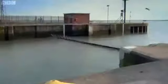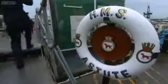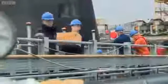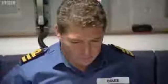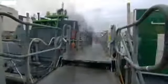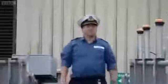With the gate back in place and the dock fully functional, there's nothing left to stop the Astute from finally leaving Barrow, except the weather, and the events of the last few months mean the warm summer is a distant memory. She will be sailing in November. Commander Andy Coles, the captain of the boat, is preparing his crew for the exit. We're just doing the final preparations and final checks, ready to sail tomorrow.